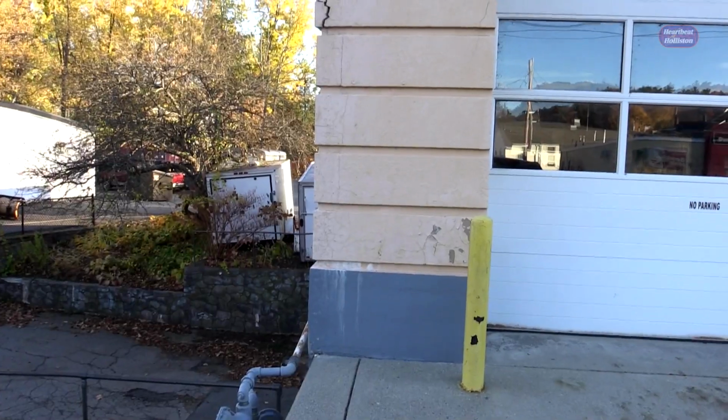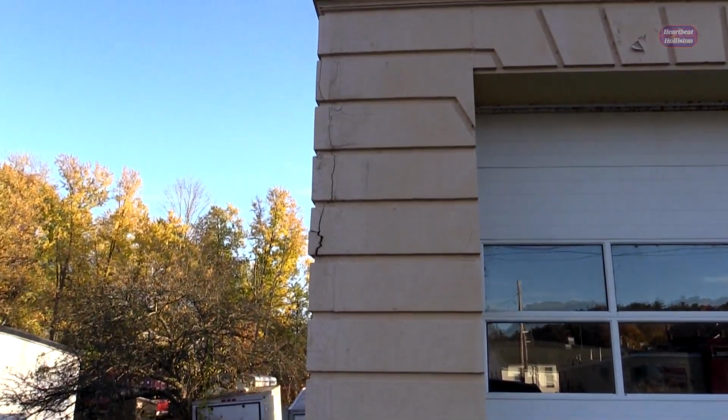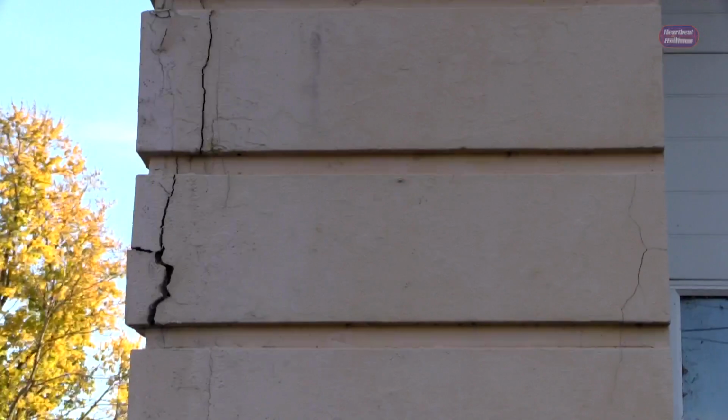The other thing you may notice is that it's a sort of stucco masonry facade on this building, and chunks of it are crumbling off. So we need that repaired as well. So those projects will be ongoing, starting in the spring of 2023. Okay. I think the town's going to be ready for the 350th by the time all this is done.